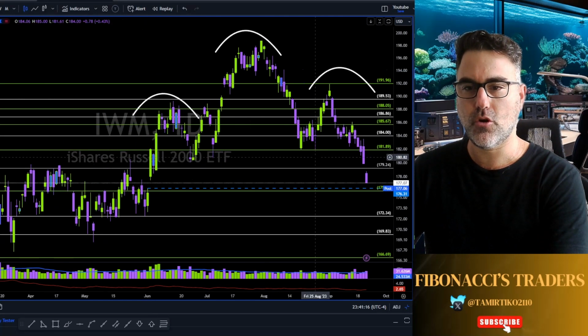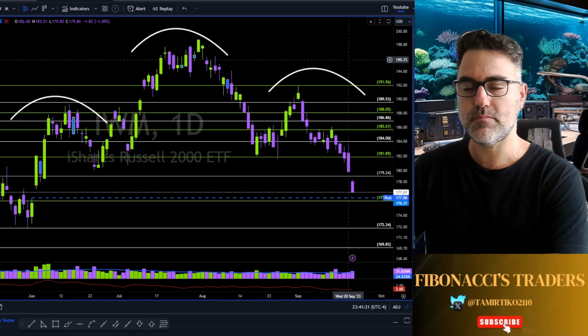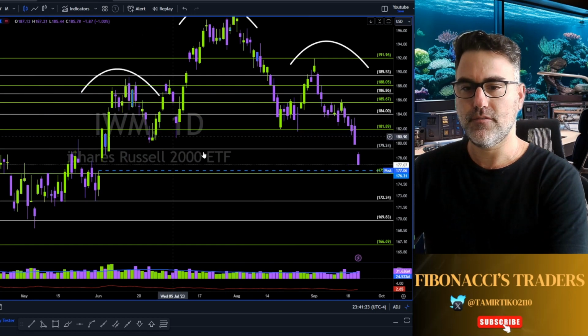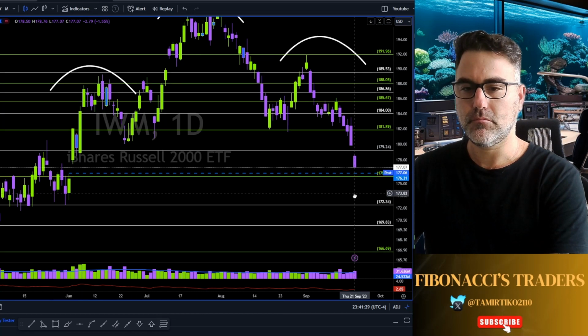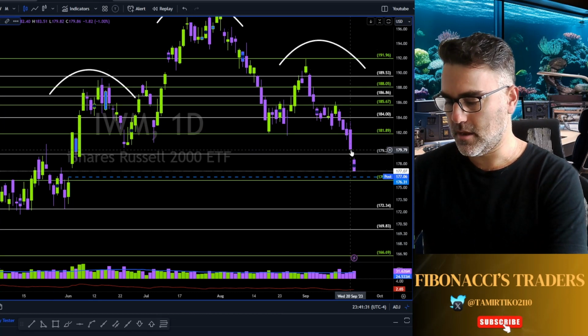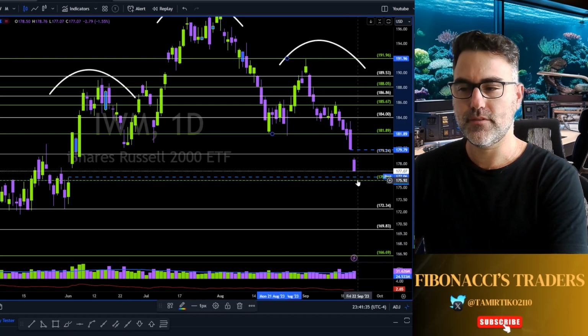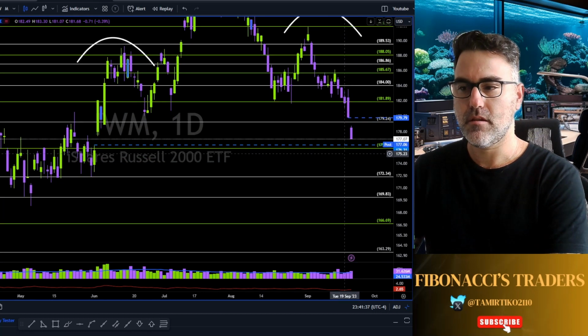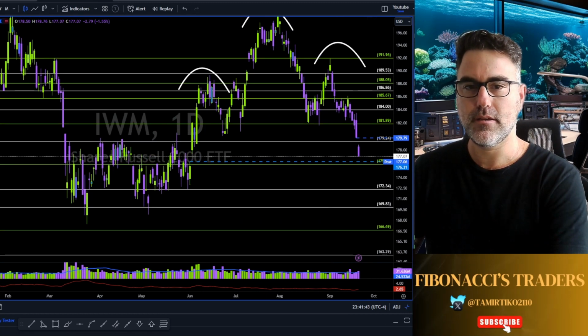IWM, this head and shoulders pattern as we talked about a few days back, a few weeks back. Validation as we are speaking. Now this gap might get closed already by the end of this week. Then 175 to the downside. Below it, don't be surprised to see 170 once again.